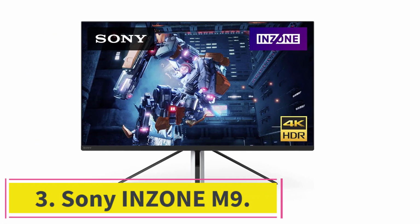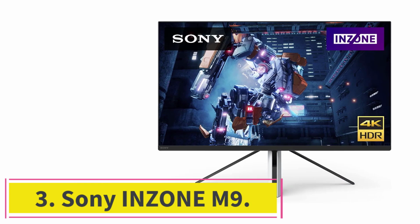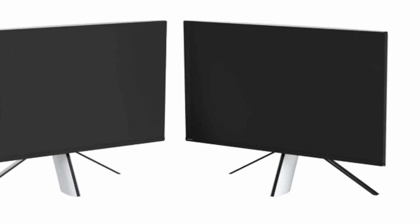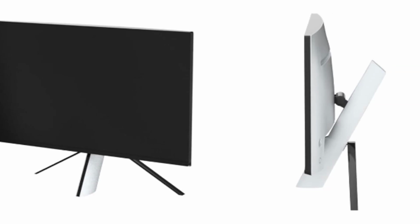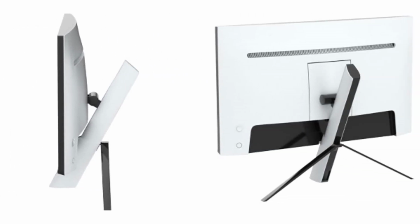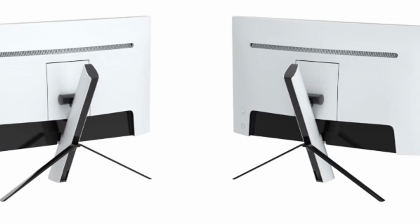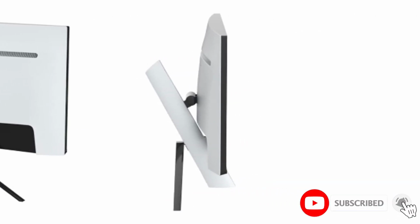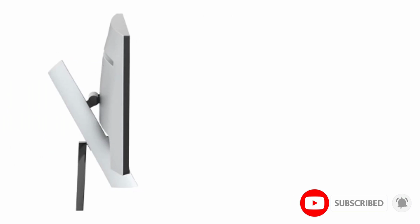Sony Enzone M. If you're not fussed about brand loyalty, the Sony Enzone M is one of the best 4K monitors money can buy. Just don't tell Microsoft you're playing a Series X on a Sony monitor. Standing at a size of 27-inch, which is much smaller and more compact than the Samsung Neo G8, the Sony Enzone M still pulls no punches with an IPS screen that offers beautiful colors and contrasts. The performance is no joke either.